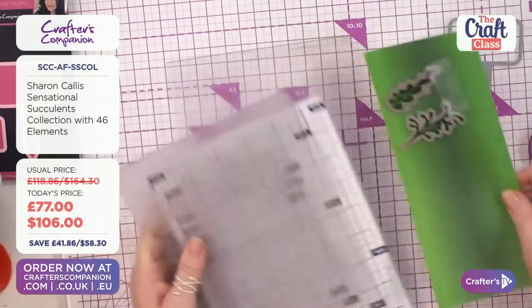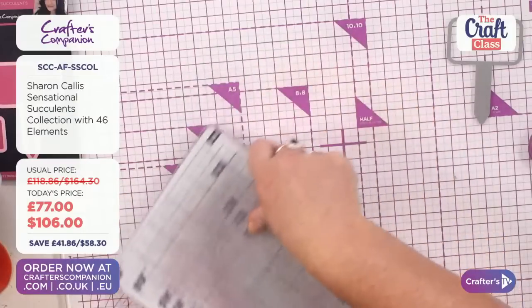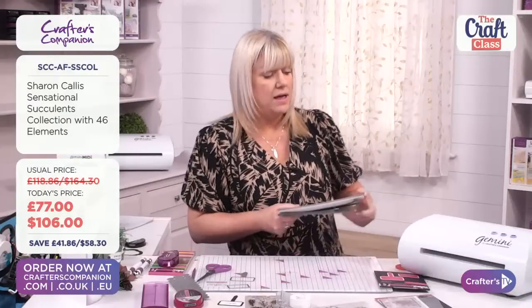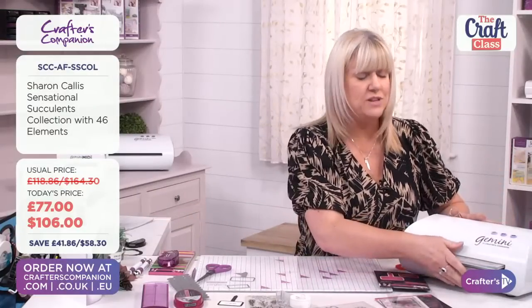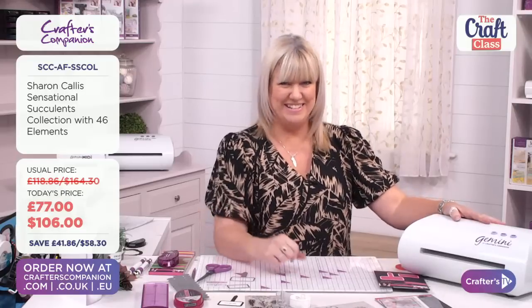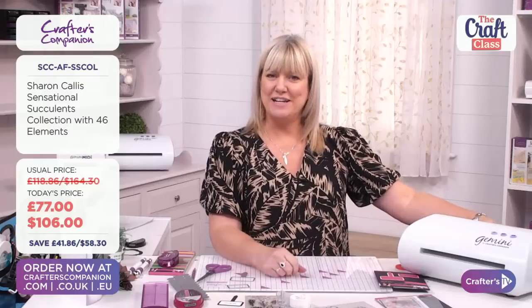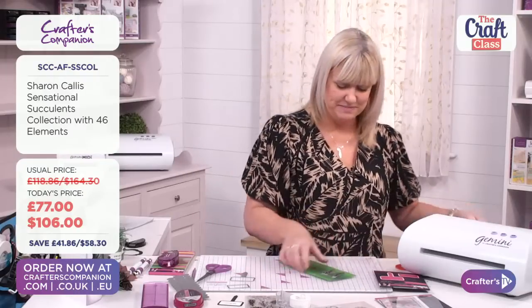So nice and easy. This is the sort of set that you will end up playing with all day, and the hubby or the wife will come in from work and you'll still be in your craft room and they'll be saying, where's dinner? He said, I've been making succulents all day.